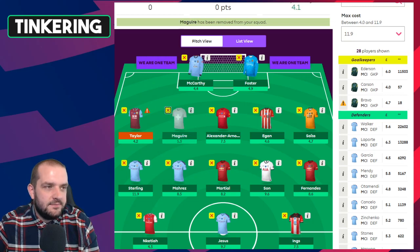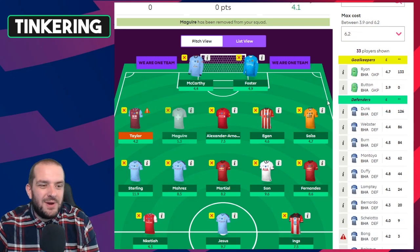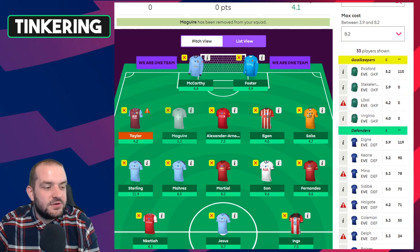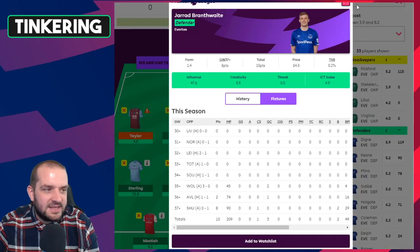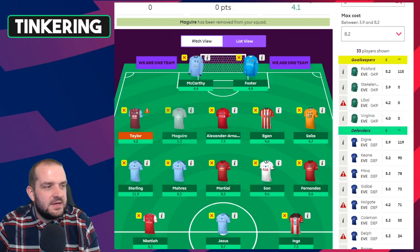So Maguire could go out, and I'm not against getting rid of him, honestly. And there's a few 4.1 or less million defenders to go for. So there's Lamptey for Brighton, playing Burnley away, could go for him. Or Everton are playing Bournemouth at home. They've got so many injuries. I could play Braithwaite instead for 4 million, who started the last couple of games as well. So he's an option too.